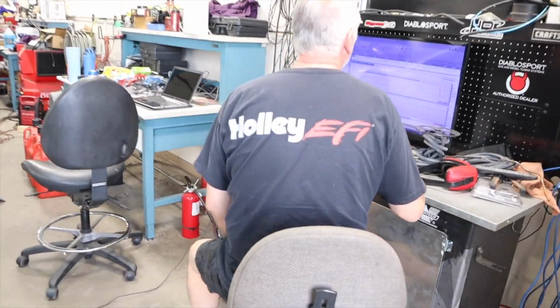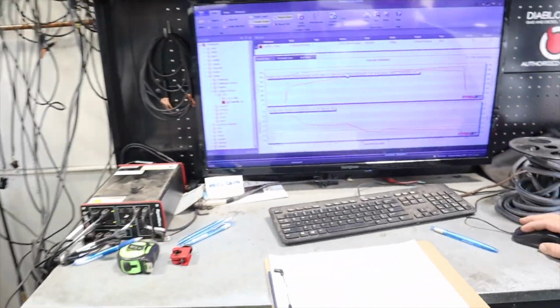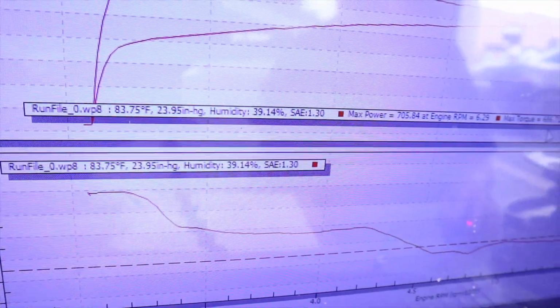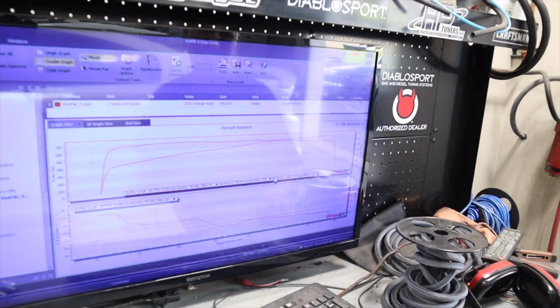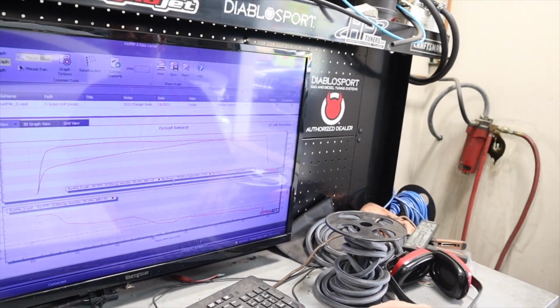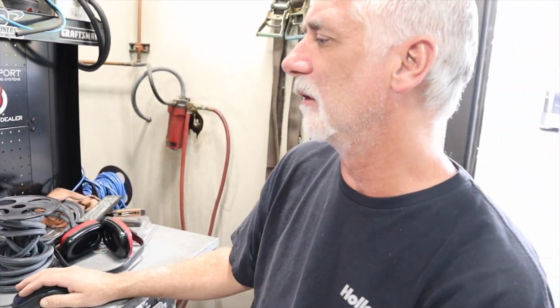So how much was that first one? Let's see what we got. 705. All right, so the first one, we got 705 and 686. That's too easy. Do you feel like the second one is always better than the first one? Depends on how hot the vehicle is. Okay, too easy.